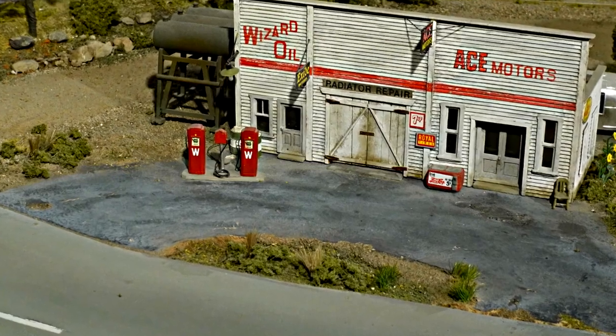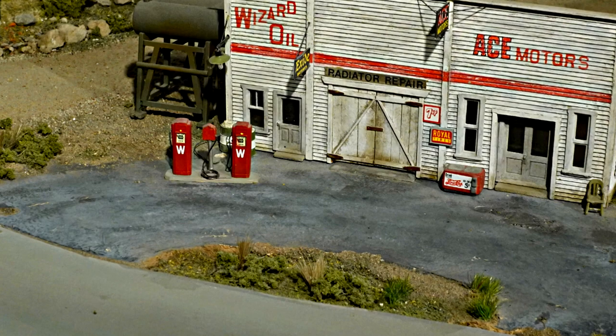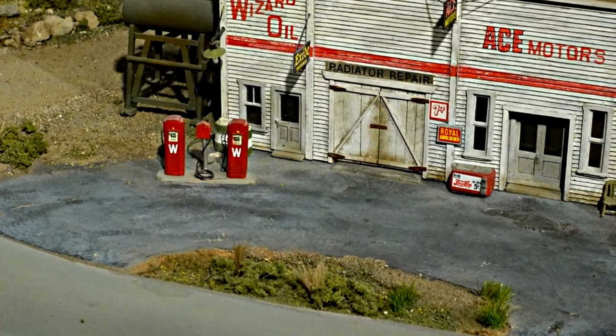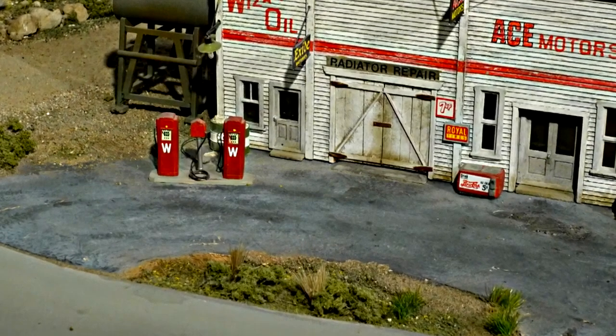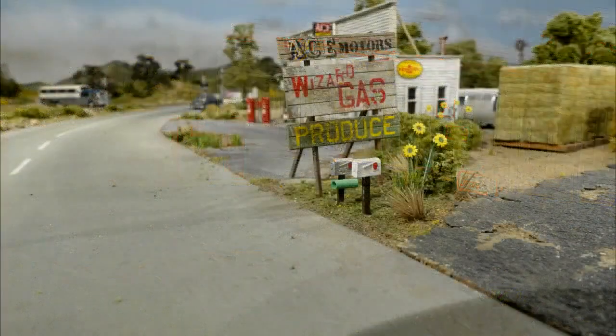The plans and design are based on using two Campbell wood kits. They are still available from Campbell as an SA office and clothing store number 431. You will need a pair of these kits to fashion into the gas station.